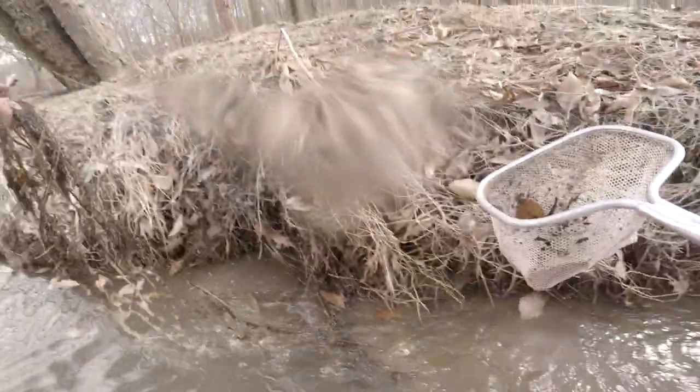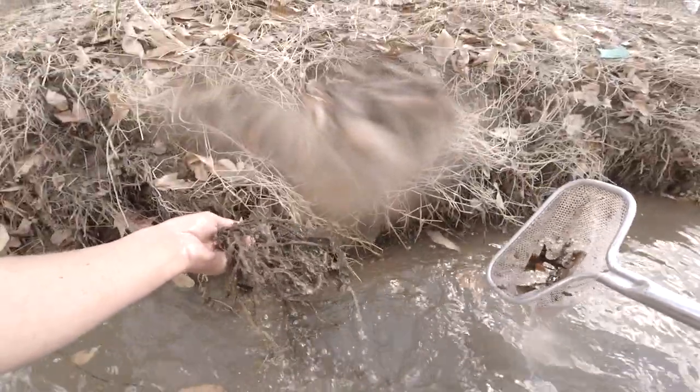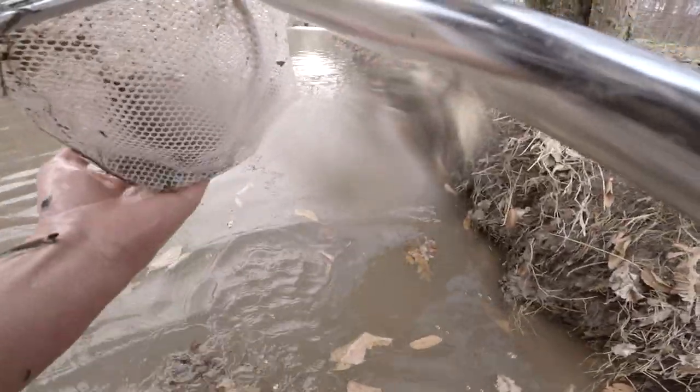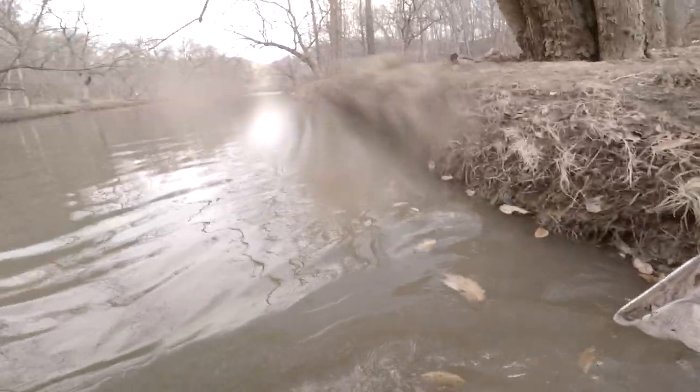No, this is what they're hiding in. All that stuff. Super dense. Cover, especially in the winter. Nope, it's a log.